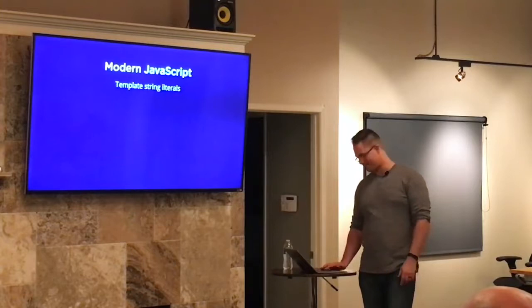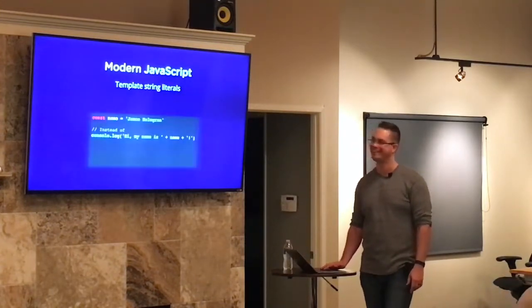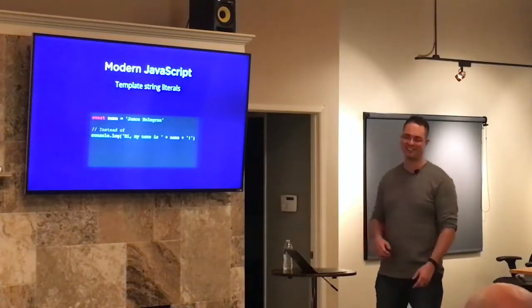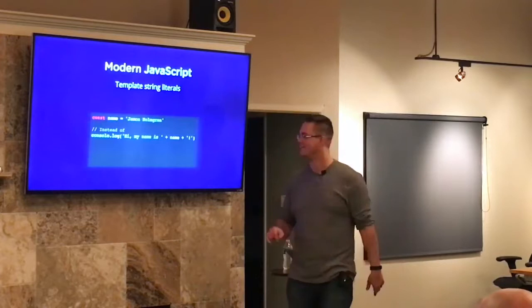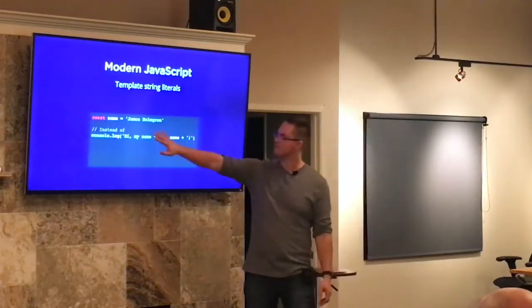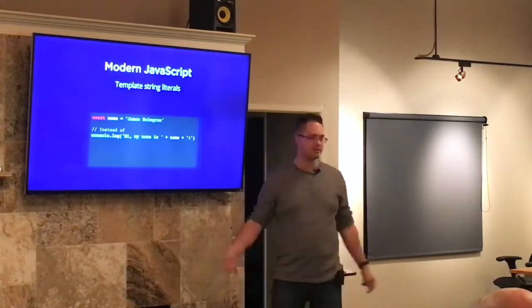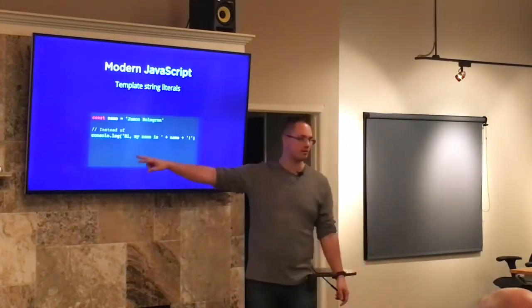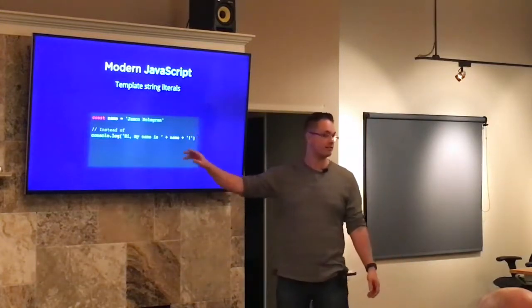Template string literals. This is one of my absolute favorites. I use it anywhere I possibly can. So name, Jamon Holmgren. And this is a pretty standard one. I was even with Callie here, showing her how to do this sort of thing with console log. She wanted to know what programming was like. And I showed her basically something like this, right?